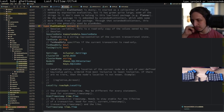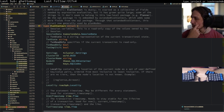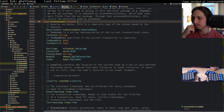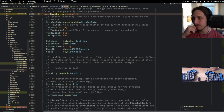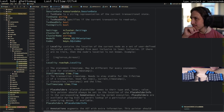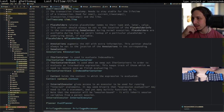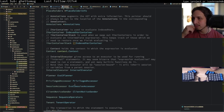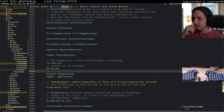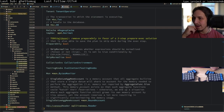Not the expert of TypeScript, but I was traumatized by the inconsistency of TypeScript. Eval context is still here. Yep. Eval context will never die.